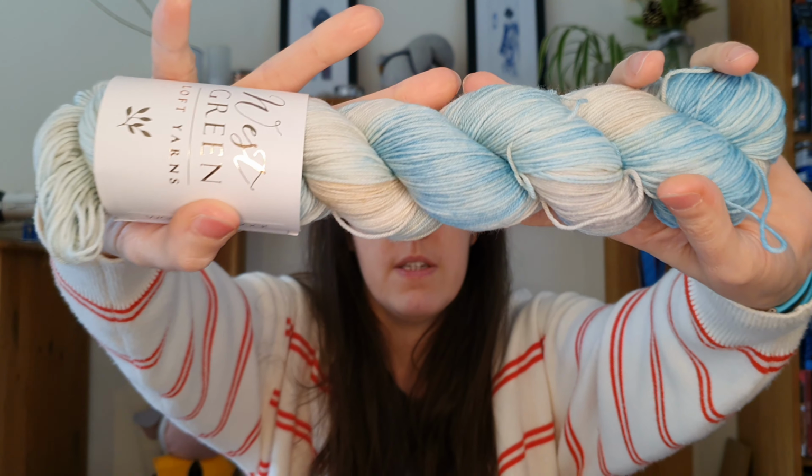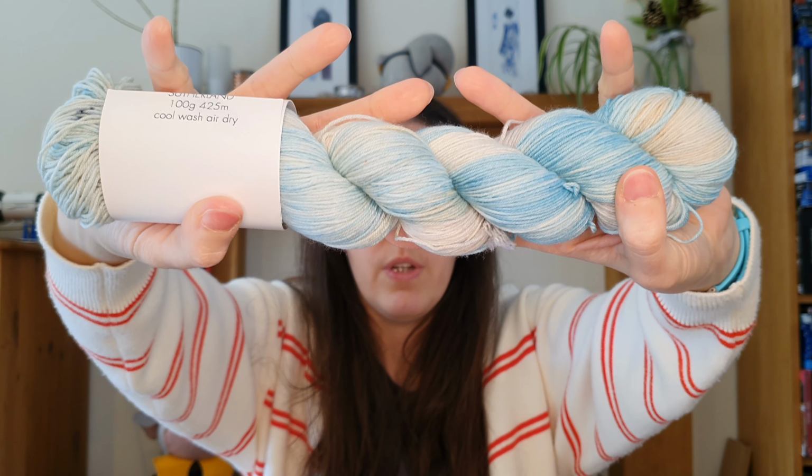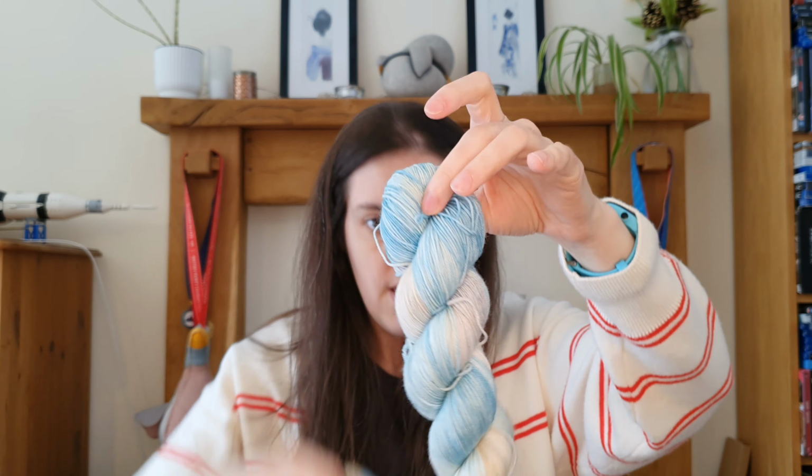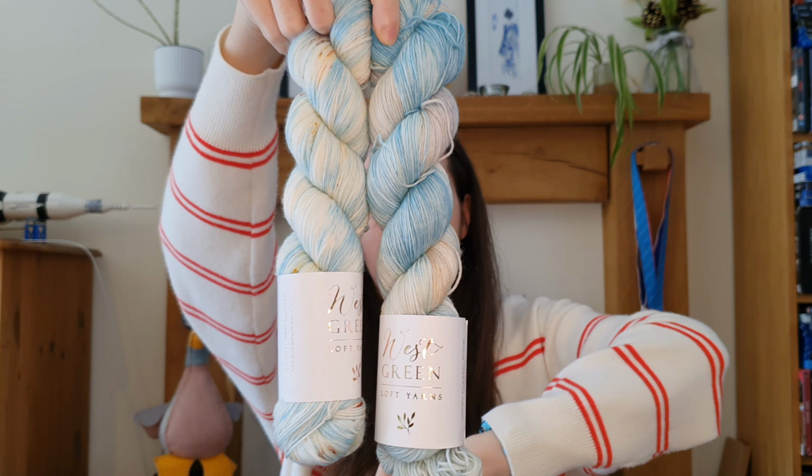My next colour is called Sutherland, and here it is, another blue, very subtle. So my plan for this shawl is to be kind of like a very subtle pastel-y fade. I think that looks stunning. They look gorgeous together. My next colour is where it starts to change.